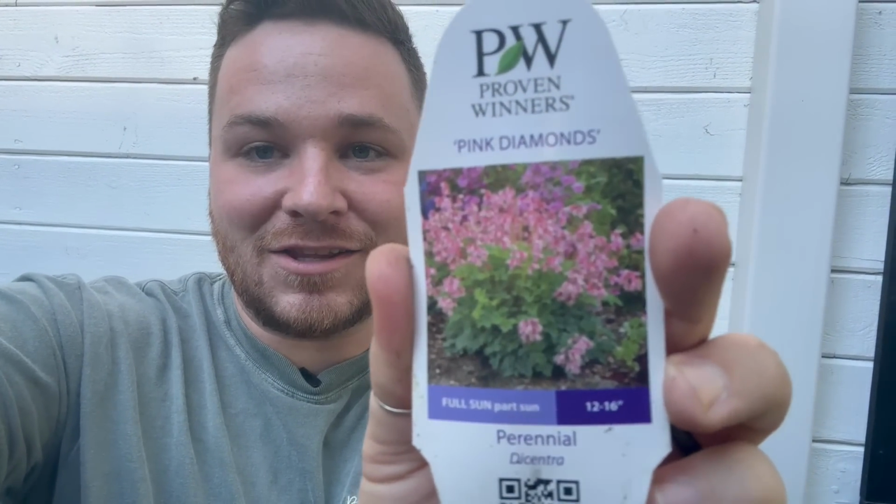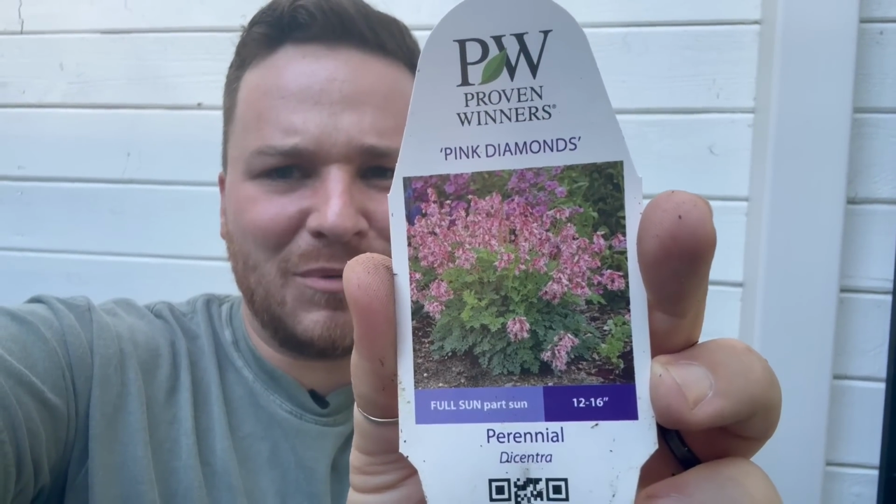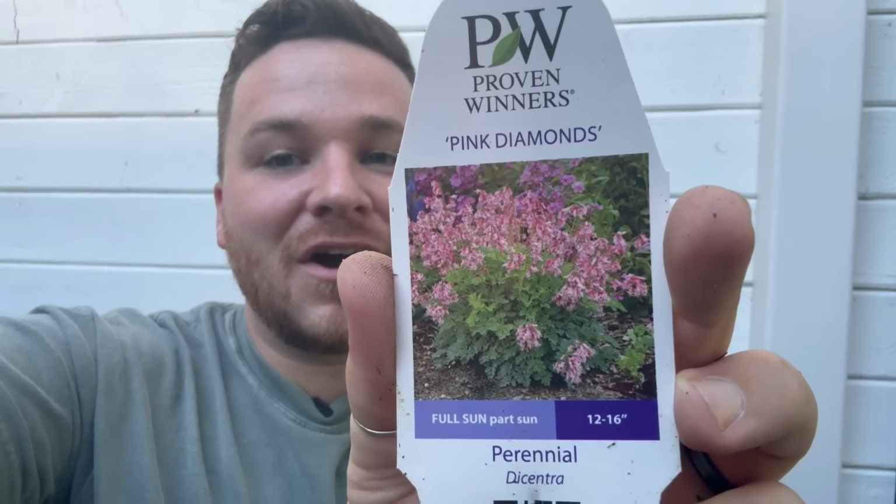This is what they look like. If my camera will focus, the back camera wouldn't focus on it for some reason, but they are really pretty and they're supposed to be just full of blooms. So I've got 4 of them and they're gonna go over in the other side yard. We are now in this side yard. They're gonna go in our bigger side yard. So let's head over there and get those planted.